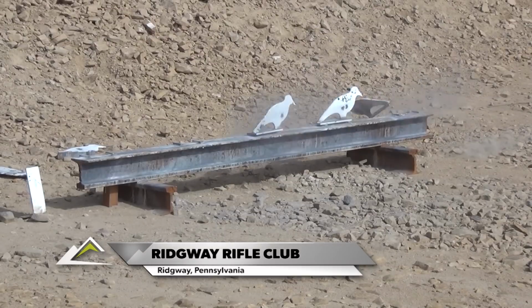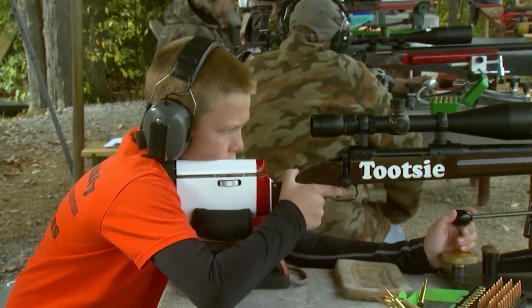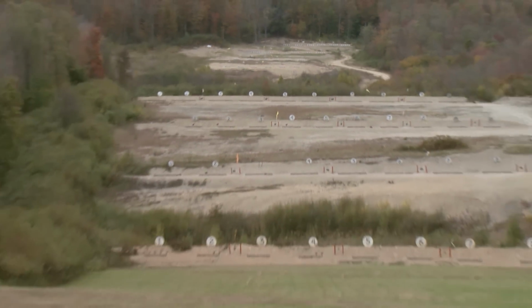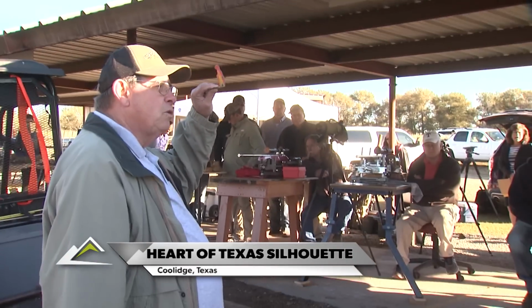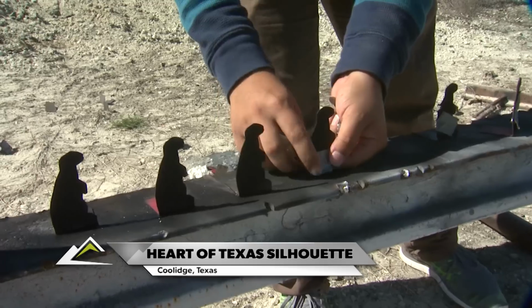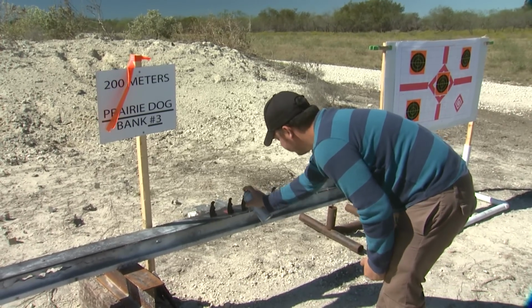It's a similar concept we've seen before in Ridgeway, Pennsylvania. The creators named it Varmint Benchrest Silhouette. And it all takes place at Ridgeway's famous 1,000-yard range. But if you don't have that kind of space, you improvise. So that's what David Brady and the Heart of Texas Silhouette Association did by putting tiny targets on traditional silhouette rails, but still with the same challenge as at Ridgeway.